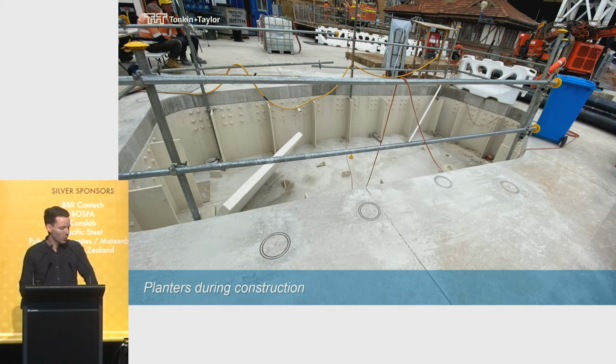So this shows the finished product. Another really interesting challenge with the planters was trying to estimate both the weight and the wind area of a tree. So what we did with this is we spoke to our project arborist and asked them to point out 3 or 4 trees in and around Quay Street that would mature and would represent what they thought would be the final size of tree.